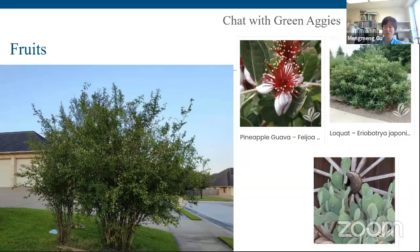I love loquat. So if your client is very interested in the fruiting part, like for this one, pomegranate is very weedy, and you don't want them to waste a whole lot of energy on vegetative growth if you want them to flower and fruit.